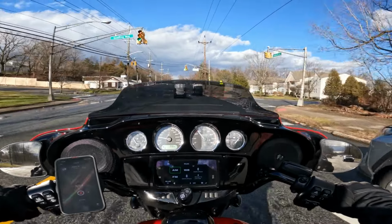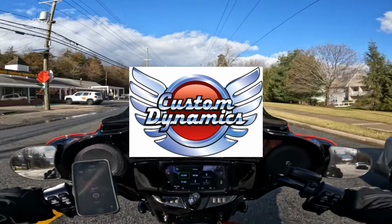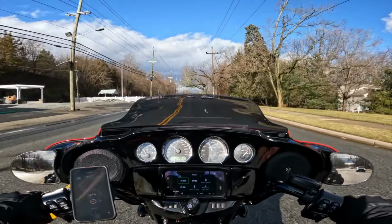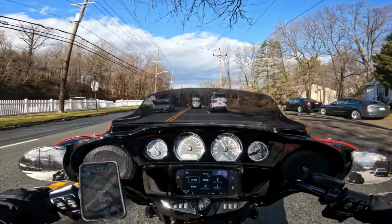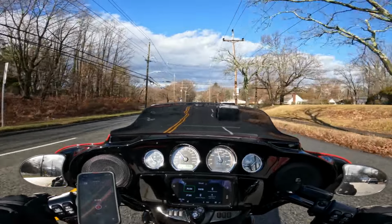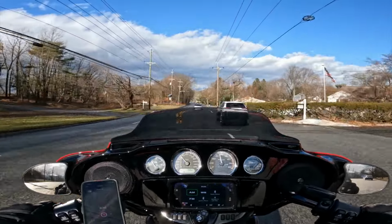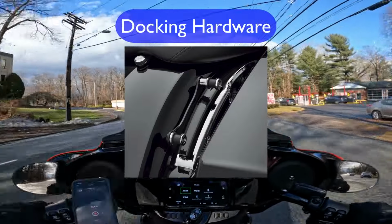It has Custom Dynamics LED front turn signals. It has LED Custom Dynamics saddlebag lights and turn signals. It came with a luggage rack already installed.